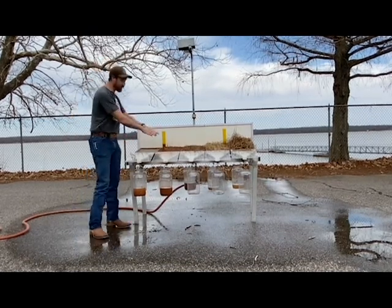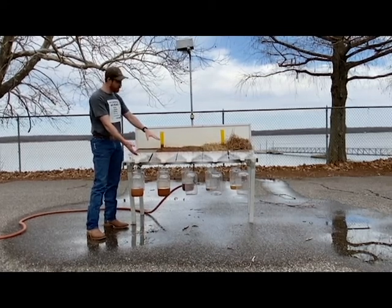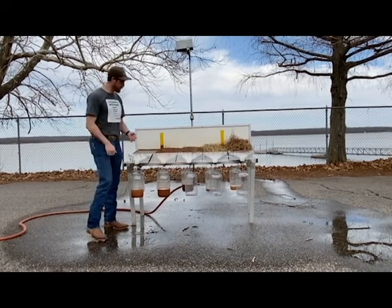So the more we can keep our soil up on the ground where it belongs, not only helps Mother Earth, but it helps my checkbook. And that's something we can all get behind, I think.